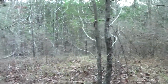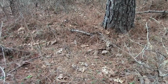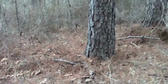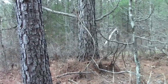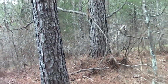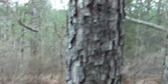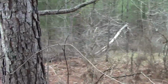Let's see if we can find a bed here. I see the cleared out spot right here. You see how it's right in the middle of all this trash? That pine tree right there, I'm interested in seeing if there's something on the other side of it, facing the downhill side, because if they had a northwest wind, it'd be a northwest wind at the back off this ridge going into that draw. It's real steep on both sides, so they got a good escape route. And I would think if I was a buck, I'd bed right over there somewhere.